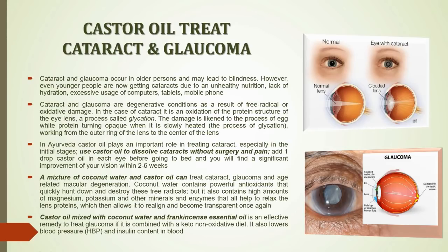In Ayurveda, castor oil plays an important role in treating cataracts, especially in the initial stages. Use castor oil to dissolve cataracts without surgery and pain. You add 1 drop of castor oil into each eye before going to bed, and you will find a significant improvement to your vision within 2 to 6 weeks. You can also mix it with coconut water to treat cataracts and glaucoma and age-related macular degenerations in general.